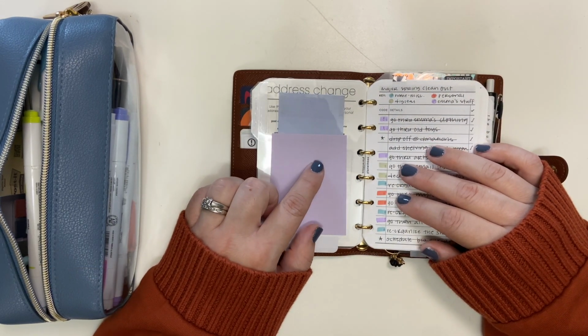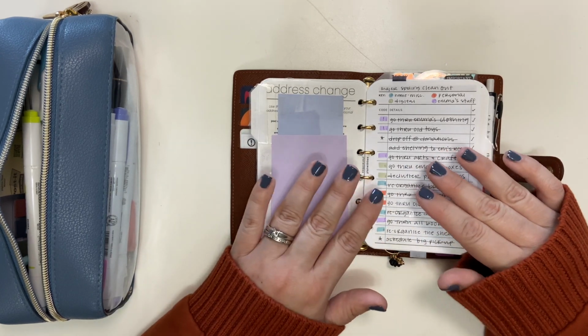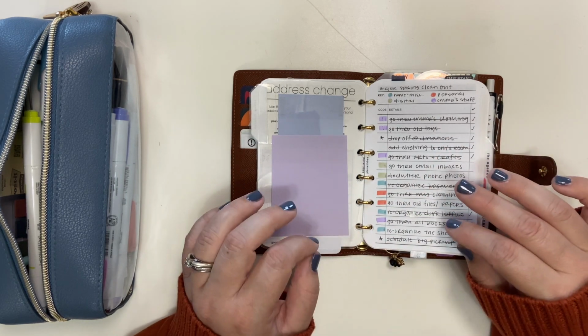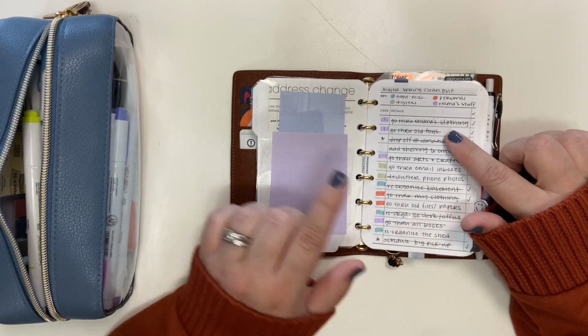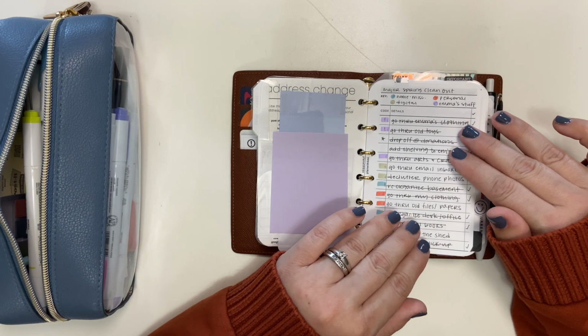These I actually trimmed down. These were a regular 3x3, but I just trimmed like a strip off. And I do use those strips as like page flags to write on within my planner, little notes and things. I wanted to mention that I do print at 105%, and also 3x3 sticky notes do fit right on my inserts because I print at 105%.